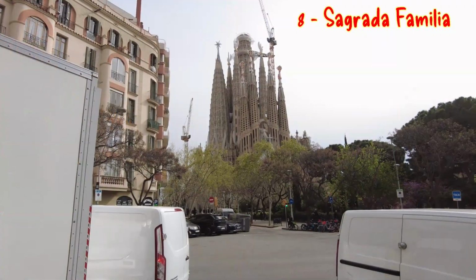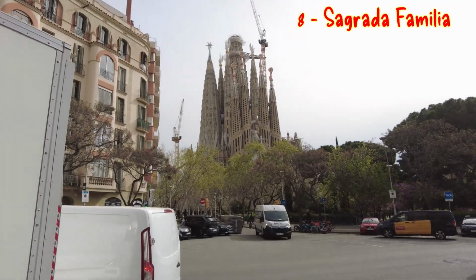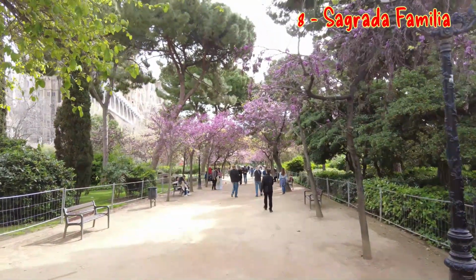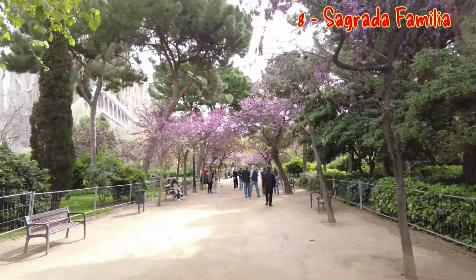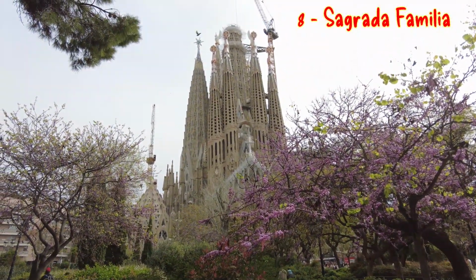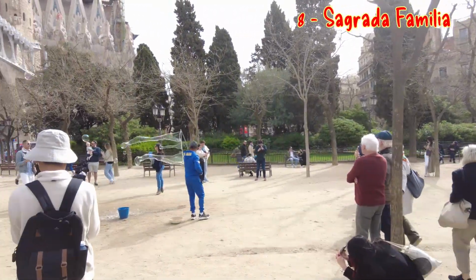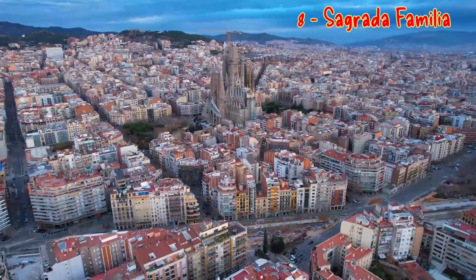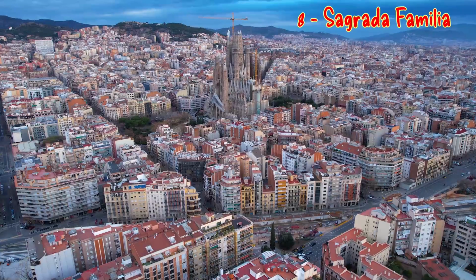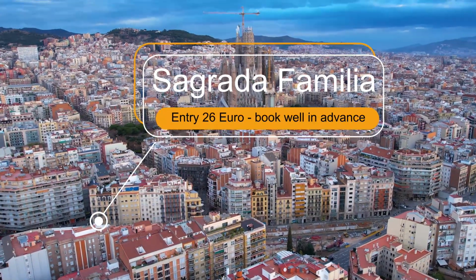Now, this is the largest unfinished Catholic cathedral in the world. It was started in 1882 and is reported to be in the final stages of its construction. Entry costs €26, but such is the popularity of this attraction that during the summer months it is typically booked at least 2 weeks in advance. This is our third and last on this tour of the 17 Gaudi designs which were built.